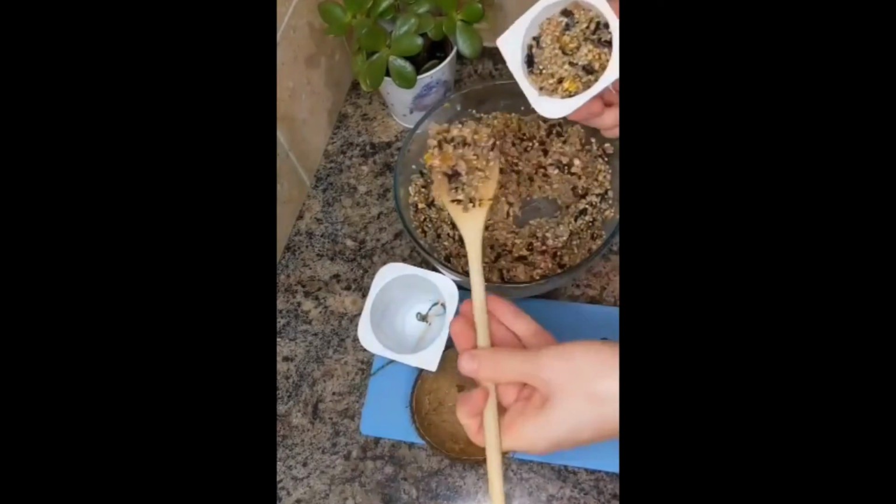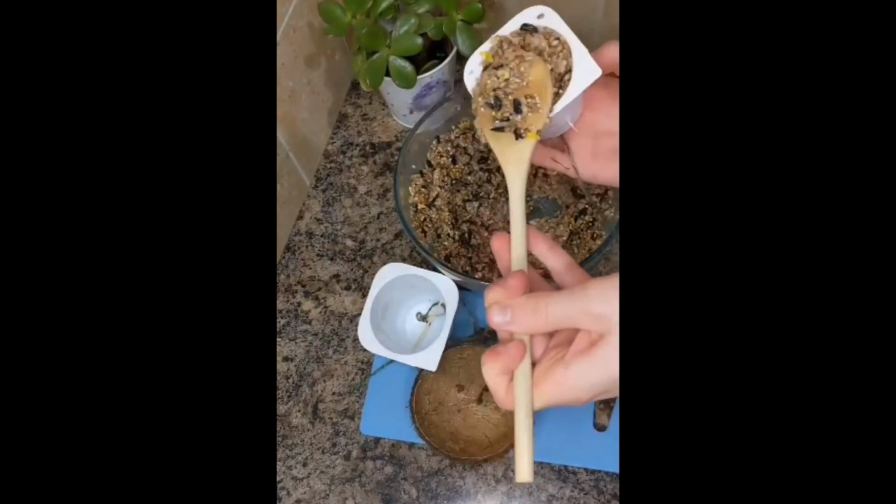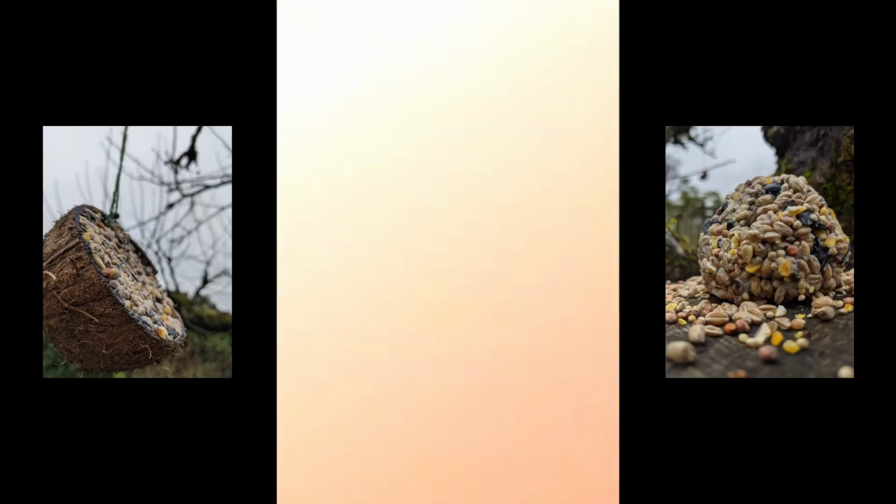I recommend overnight just to make sure it's fully set, and then you can put them out in the garden ready for the birds. And that's how to make a bird feeder. Simple, huh? Just don't forget to recycle the yoghurt pot afterwards.